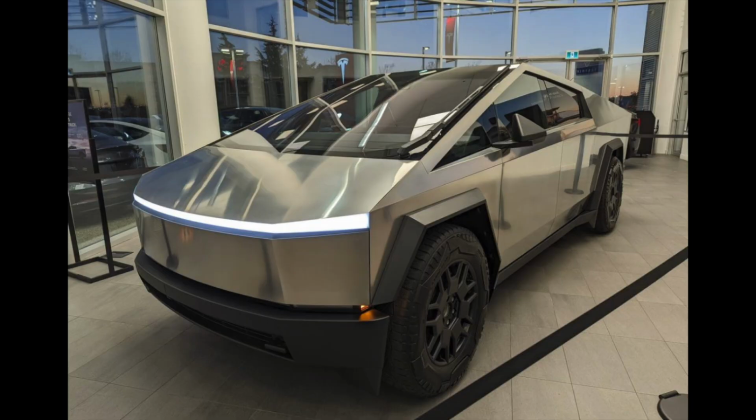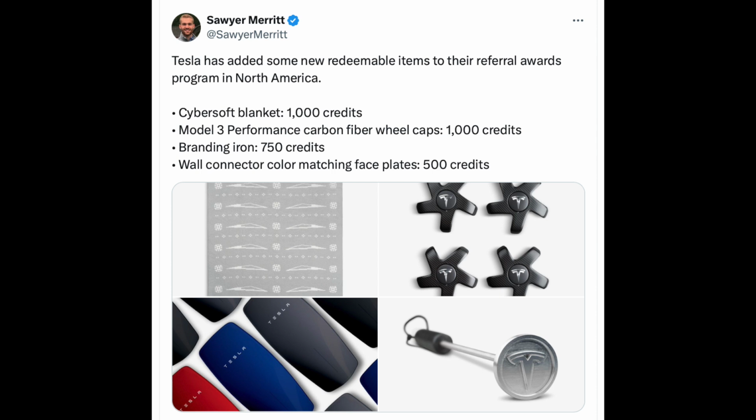Now might be the best time to buy a Model 3, S or X, but we can also include the Cybertruck into that conversation. We're going to get into that in a minute, but did you hear about this? If you own a Tesla, or maybe you own one right now, you can refer friends and family with your referral link to purchase a Tesla, and if they do, you get rewards credits. Well, did you know Tesla just announced new accessories that you can redeem with these credits on the Tesla shop?